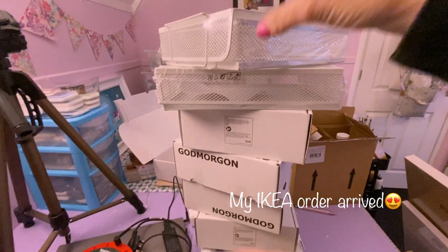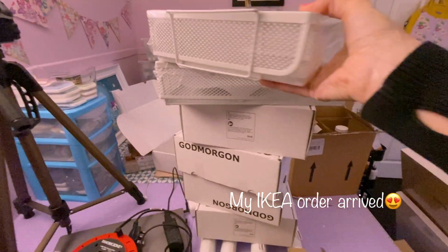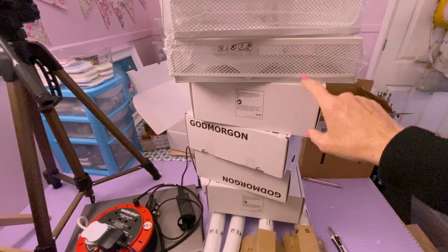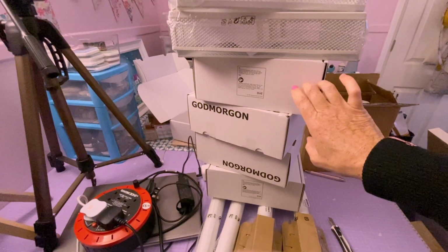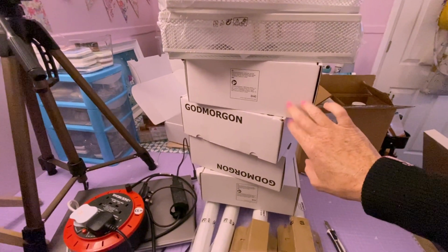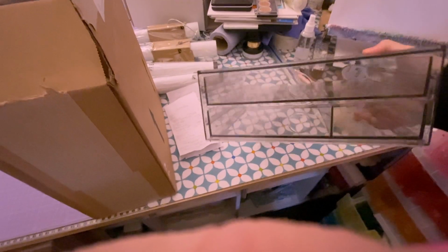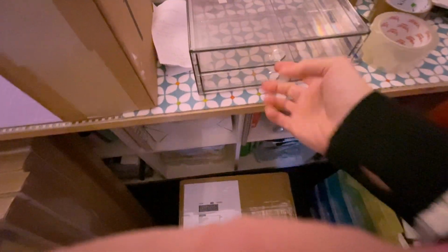Right, so I've bought some of these paper trays here. So there's packs of twos of those, so I got two lots of that. I bought these little drawer sets, which I ordered six, but they only had five. So there's four there, and there's another one here. So it's these things here. And these are going to be for my stamping stuff, my ink, my pens and stuff like that. And I thought they were quite handy.